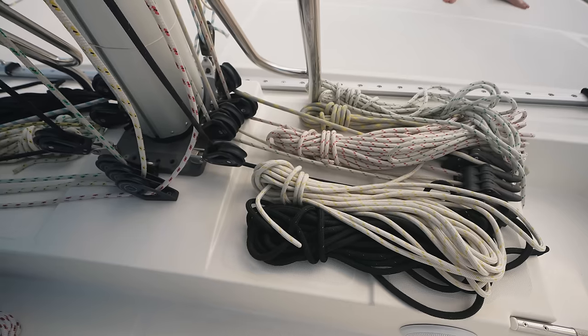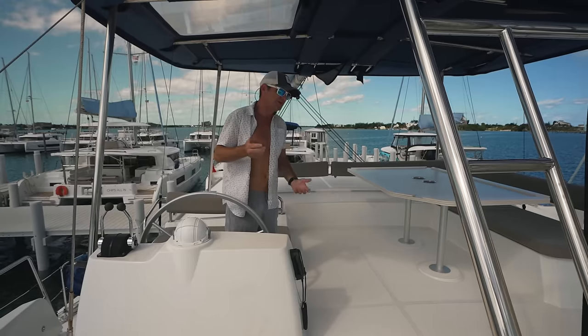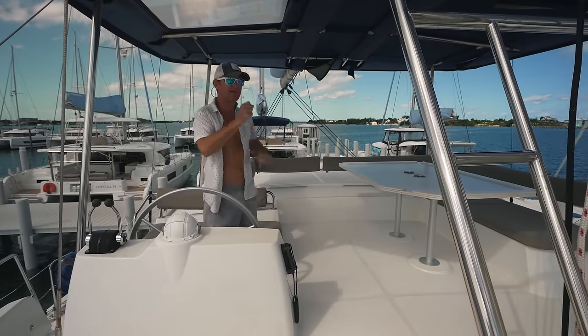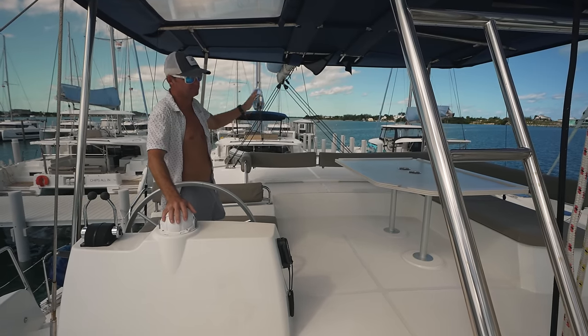One thing I do like, it's not single line reefing. You got a fore and aft line for each reef. So you have two reefing lines for each reef, which I prefer because it tends to bind up less. When you got single line reefing, it's going through like eight blocks and it'll bind up and it's hard to move the lines. I like having two lines for it. But just the hangout area here is pretty nice.